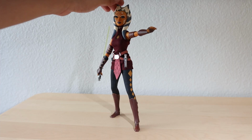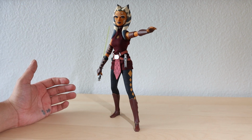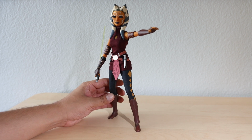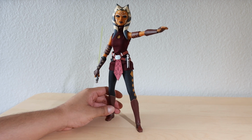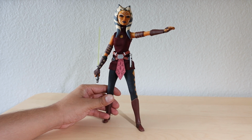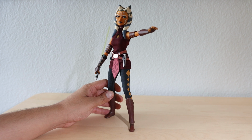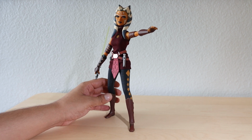I am a big fan of it. My only question mark would be the price point, but as an Ahsoka collector, still a mandatory item to get for the Ahsoka collection. And Sideshow, I would definitely like to see them tackle this again in the future, just to see what they can bring that's brand new. But definitely let me know about those joints. I am so curious about that.